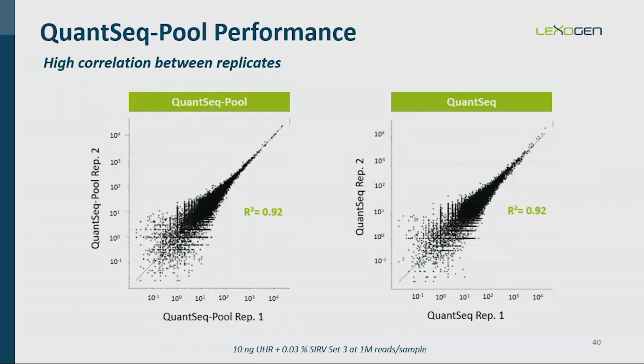And then here, this is just showing high correlation, again, between replicates. And you can see between QuantSeq-Pool on the left and QuantSeq on the right that there's very high correlation between them.